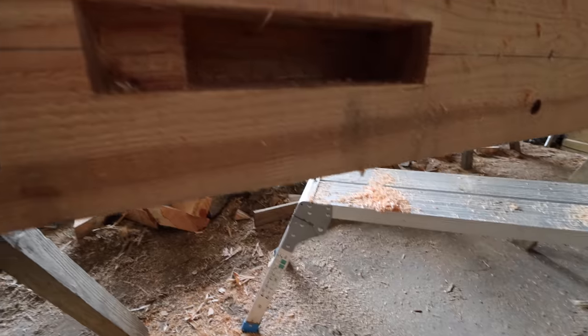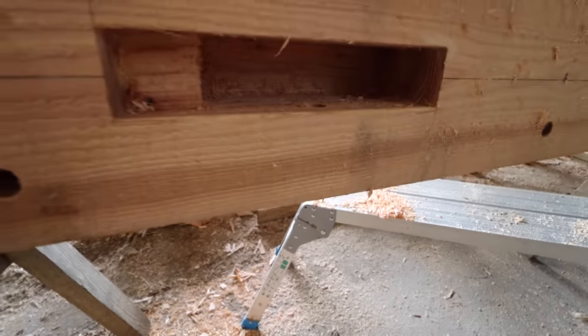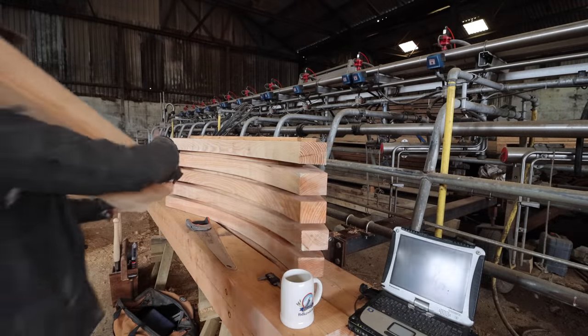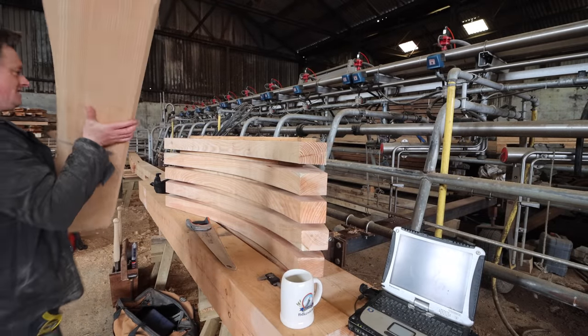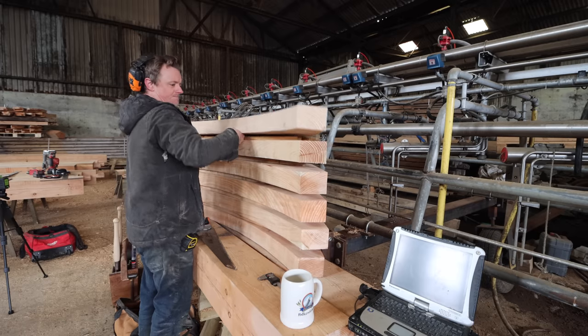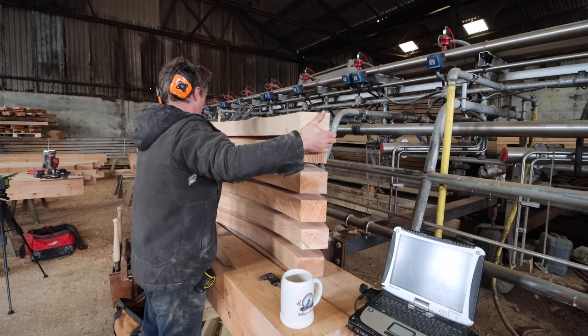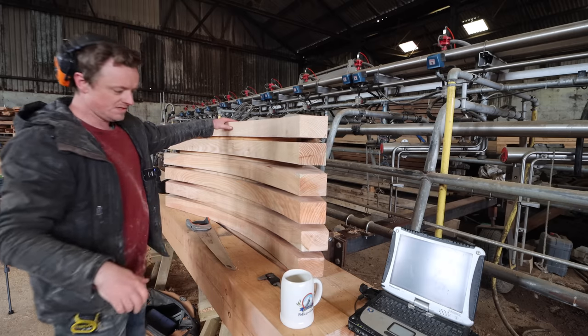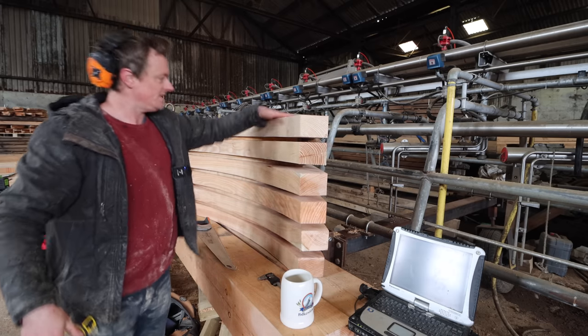So it's a bit of an interesting one for a timber frame. A bit unusual, but it gets us around this problem of taking the material out from under the brace. Right, so that's the last of the braces needed for this cross frame. Just stacking them up here because it's the most out of the way place and closest to where we're going to need them. So we're going to want them after lunch, basically.